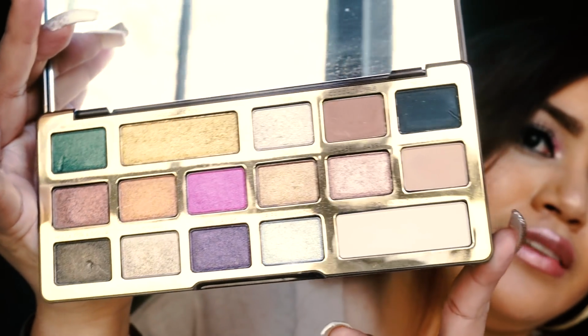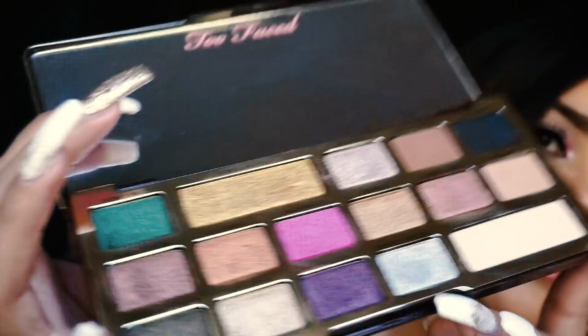I'm very pleased and satisfied with this palette. I think they did real good picking the colors. I don't own a palette with mostly shimmers, so I didn't mind buying this, but I did see a couple people complain, saying that it had too many shimmers in the palette.